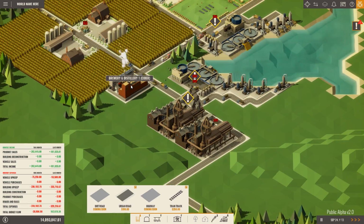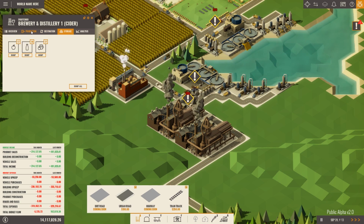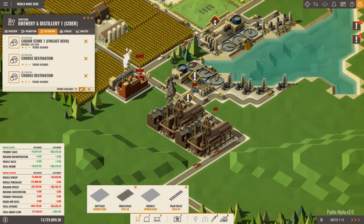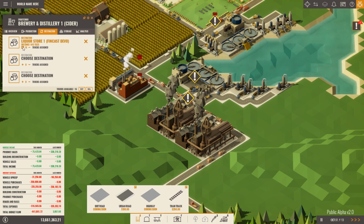Let's check this out real quick. So the brewery distillery, how many do we have in storage? Sixteen. That is not acceptable. They still haven't returned. So what that means is we need to buy a lot more trucks. Let's go ahead and buy 16 trucks. We'll assign them all to the liquor store over here.